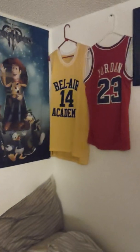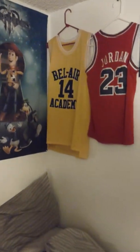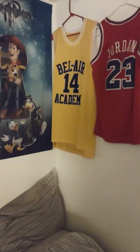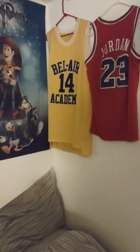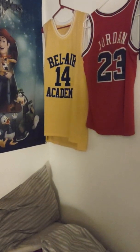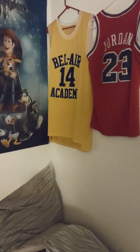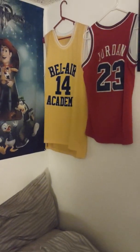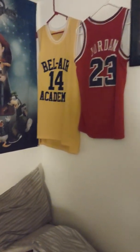And so this is my Bel-Air Academy Will Smith basketball jersey I got around 5 years ago, since 2016. It's still in mint condition from his time. I only wore it once, and then I just put it hanging up on display in the game room. So yeah, it's so cool to have that.